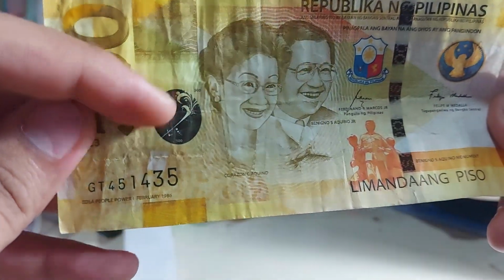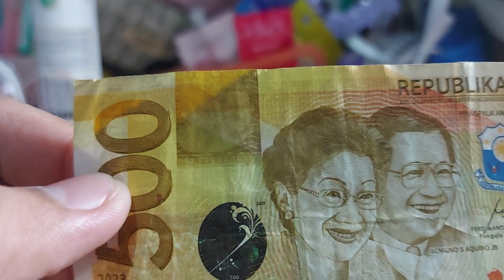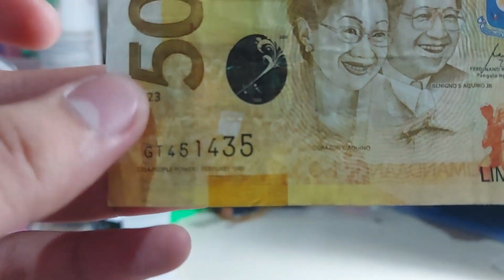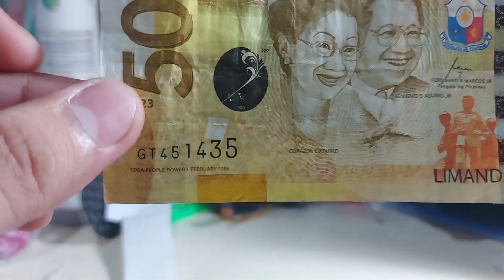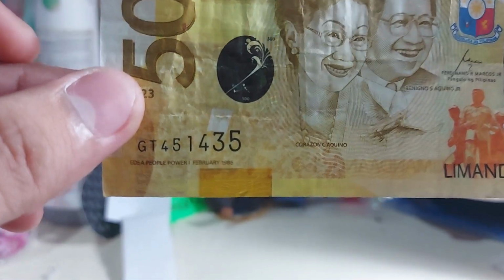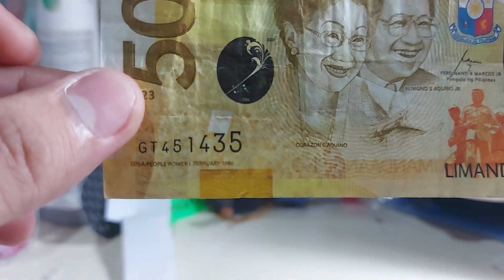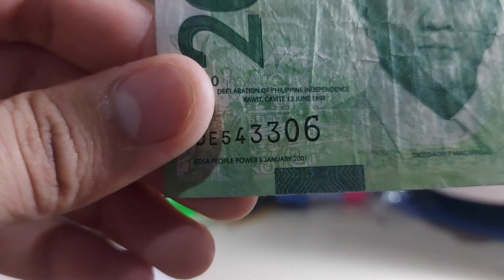Anyways, it still has this. Look at that, very fascinating. 500 pesos, and it now features the EDSA People Power on the 1st of February 1986. All right. Oh, I'm very sorry. This one actually features the second People Power.